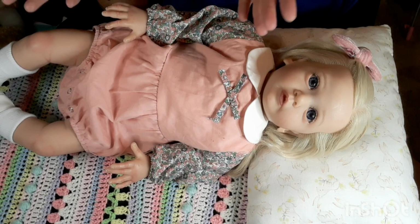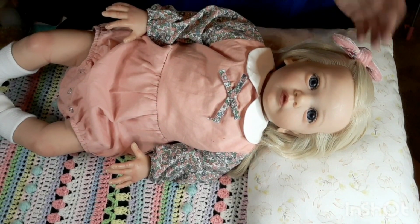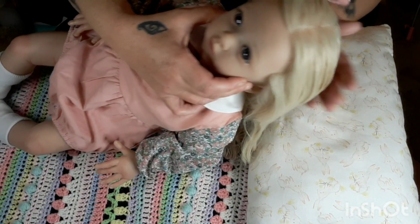If you guys need help with that, I could tell you what I did. I dyed Scout's hair and I dyed Denzel's body with that dye. I really like it, and I think Scout's hair turned out really amazing.